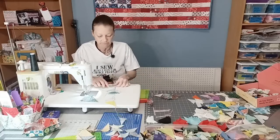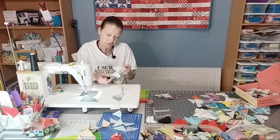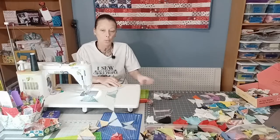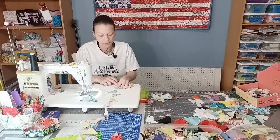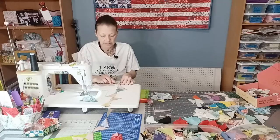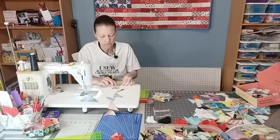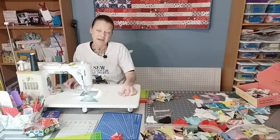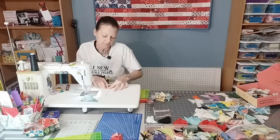It's very rare that I open half square triangles or quarter square triangles or any kind of triangles. It's very rare that I actually open them up and sew them. I just do it while they're in half and then press them, because that's just what I do. It's how I'm used to doing it. I started doing that a long time ago where I kept them folded in half.